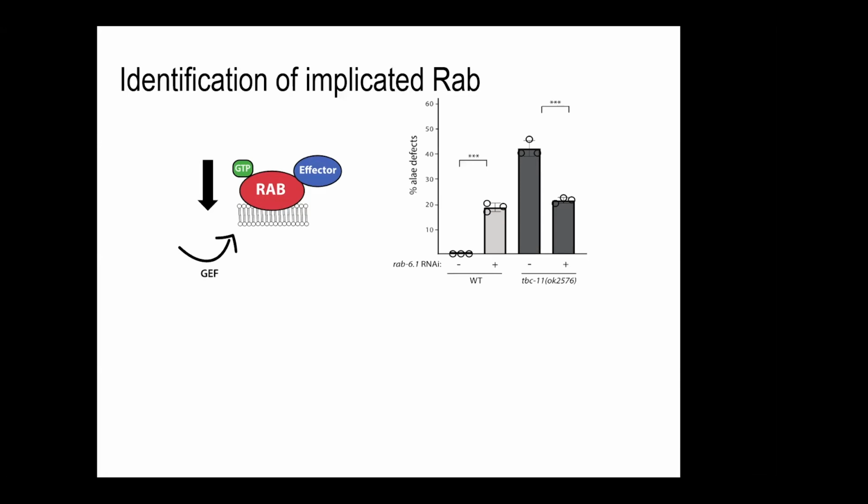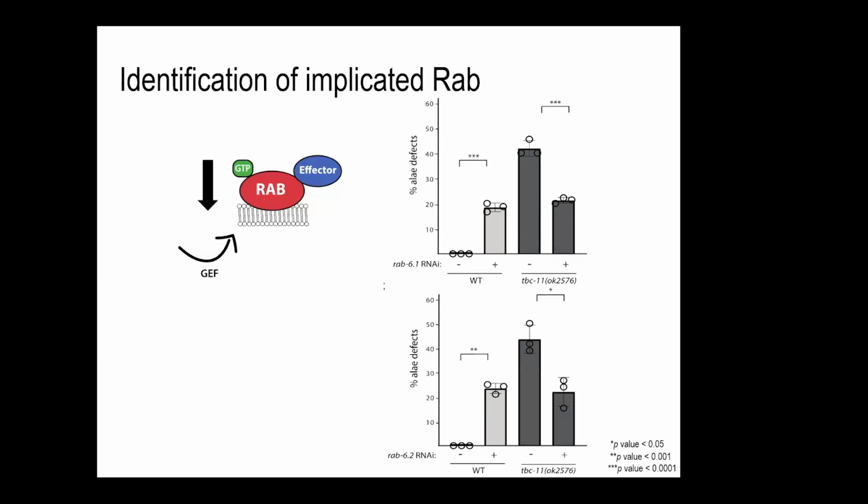So we were scoring here allele defects as a readout. And as you can see in TBC-11 animals, you have these defects that are suppressed when the animals are exposed to RAB-6.1 RNAi. And this was also the case with RAB-6.2 RNAi. So from this, we could conclude that TBC-11 was acting through RAB-6 to control microRNA function.